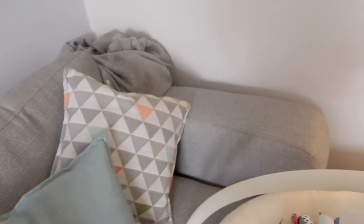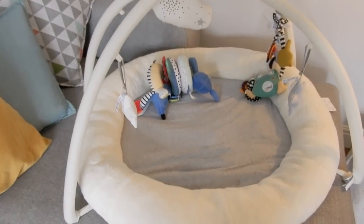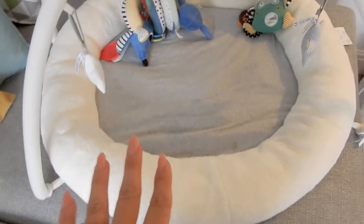And then in the corner I have my Slanket, which is a blanket with arms and the greatest invention known to man. This is Finn's little mat. It's from Mamas and Papas. It's on here because he can't actually roll at the moment.